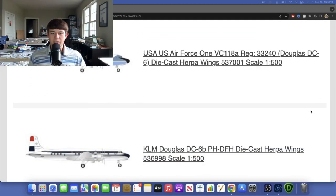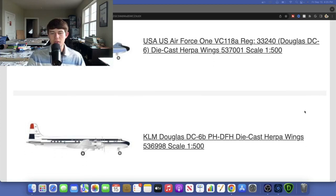KLM Douglas DC-6B. This is Papa Hotel Delta Foxtrot Hotel. Another really cool aircraft right here, so it's really cool to see this one getting done with the various attributes that this livery provides, and also the tail fin looking really unique. So very cool to see that one as well, and that'll be another cool one for 1-500 collectors.